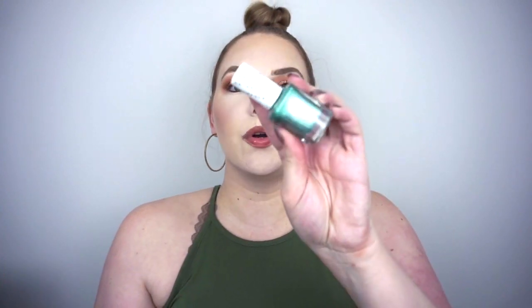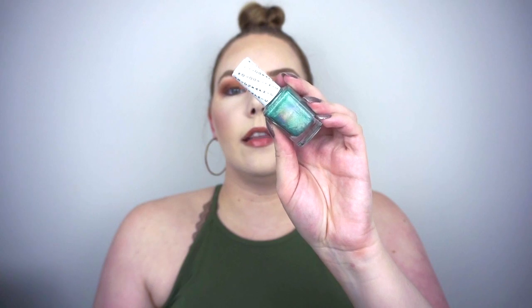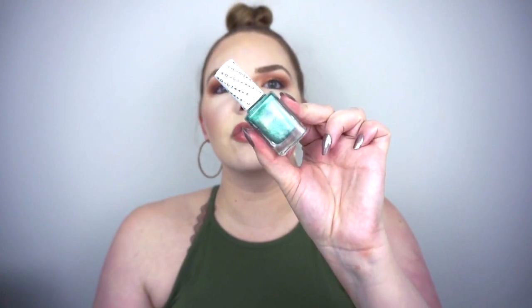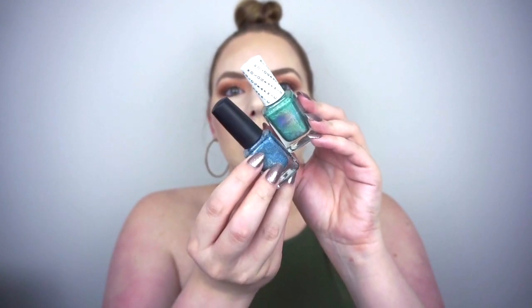This is the color Supernatural, which is like a more green turquoise. I would not call it teal because teal is usually a dark shade. Really pretty, but obviously this is more blue, this is more green. Loved them so much. They both have a really, really nice formula, and they're very special polishes, so I would definitely recommend those.